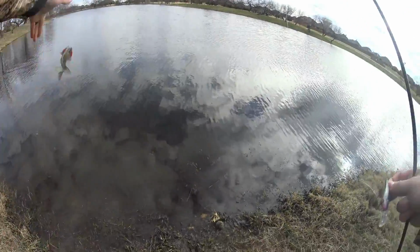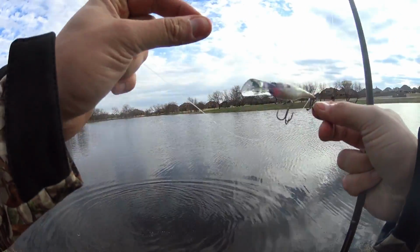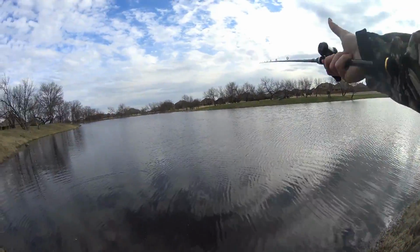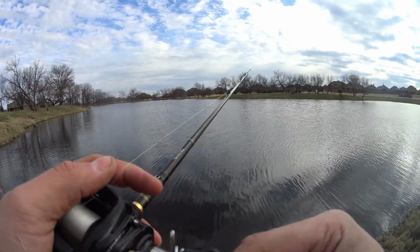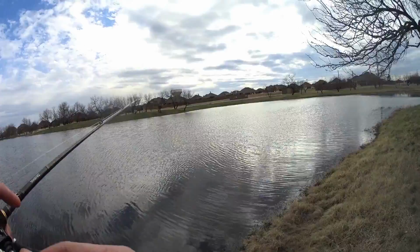Yeah, let's get him back. It's bleeding on me a little bit. Switch to something a little more shad, minnowy, a little brighter. Maybe get some flash going. But see how good this works out for me. It's 2 or 3 times in a row now. Hooked into something. Had the camera off.